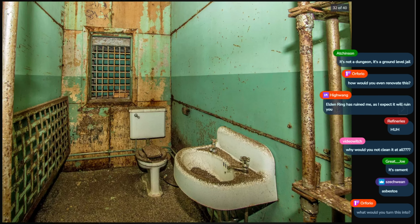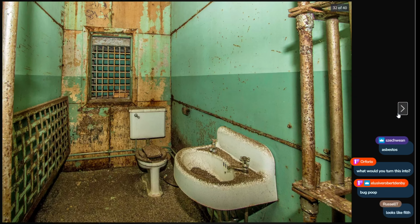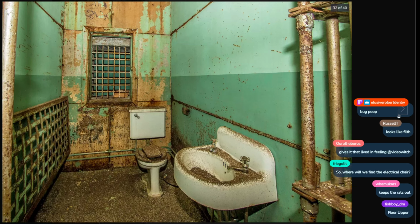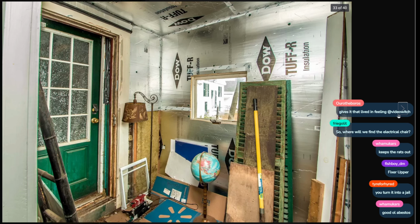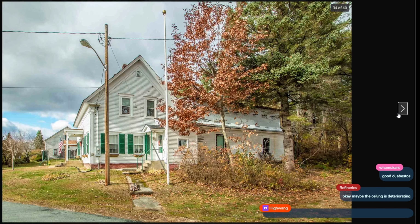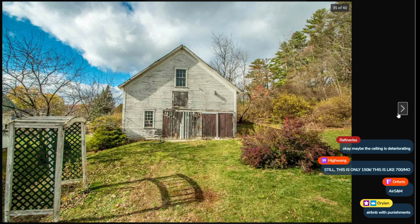Asbestos cement. What would you turn this into? I don't know, man. I mean, people mention Airbnb. This could make an interesting Airbnb. Yeah, Russell. I think the umbrella term of filth works just fine. You could breathe in that dungeon musk. But yeah, 150K. Pretty good price.